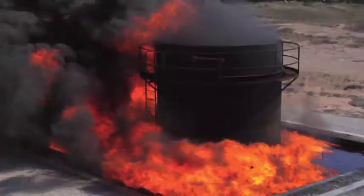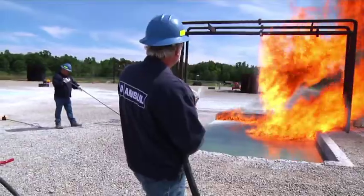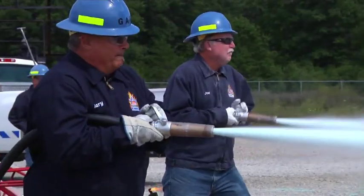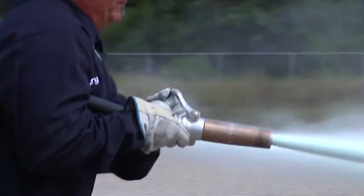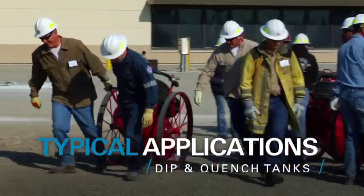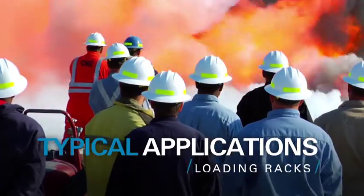Spill fires, fuel in-depth hazards, gravity-fed fires, and even pressure fire hazards are the types of large-scale Class B fires that Ansul Redline wheeled fire extinguishers are specifically manufactured to suppress. These rugged wheeled extinguishers are mobile and easy to operate. In fact, they're fully operable by just one person.